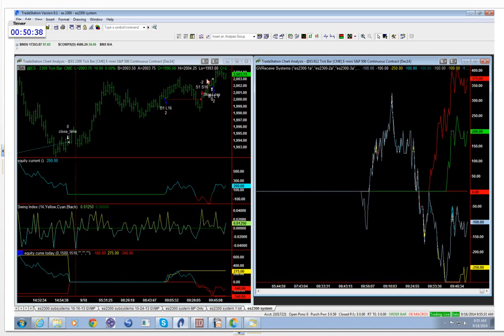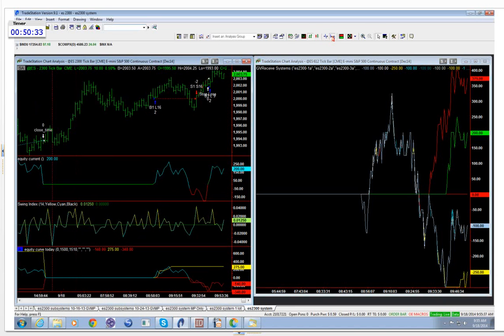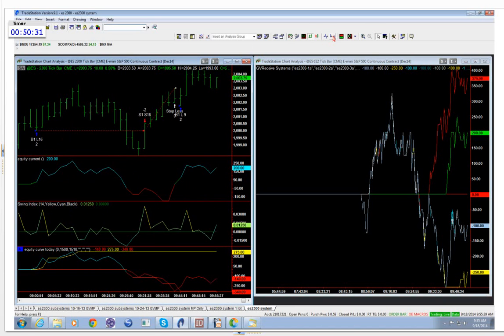You can see this where these, open this up a little bit. These things are labeled. We went with system 16 got us long, system 16 got us short, got stopped out. Now system 9, which has taken over as a leader, has taken our long position here.